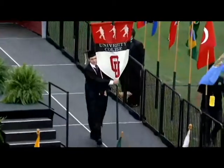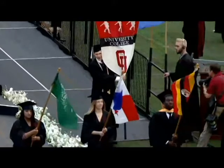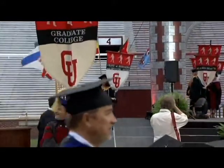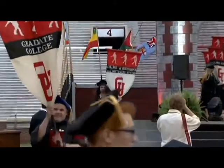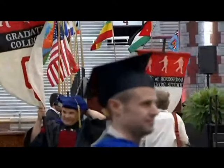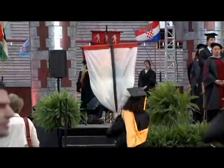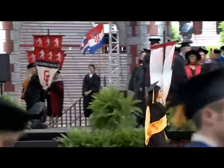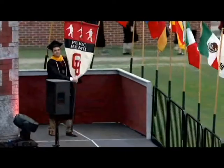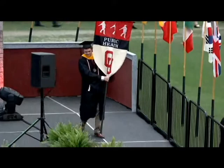Established in 1960, the College of Professional and Continuing Studies. The faculty marshals are Roxana Alavi and Robert Dion. The banner carrier is Sadaf Amani. Established in 1967, the College of Public Health. Faculty marshals are Margaret Phillips and Amanda Janetz. The banner carrier is Ozair Nakvi.